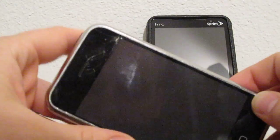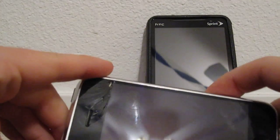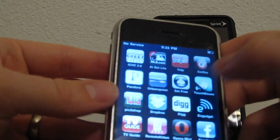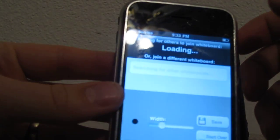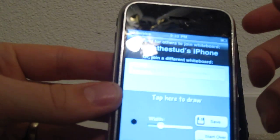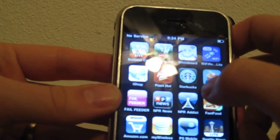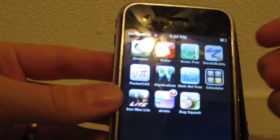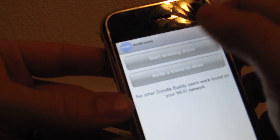And 2.5 years later, this device is still running. Touchscreen is completely functional all the way up to the very corner, and I have no issues using this phone hardware wise. And I'll even show you on this app right here. Come on. Okay, bad program to try and show you that on. There we go, Doodle Buddy. And if I come in here, you can see I can paint all the way up into the corner with that, no problem, no issues whatsoever.